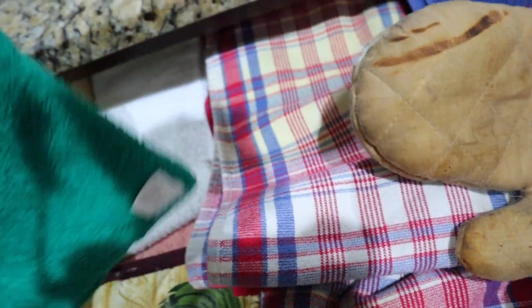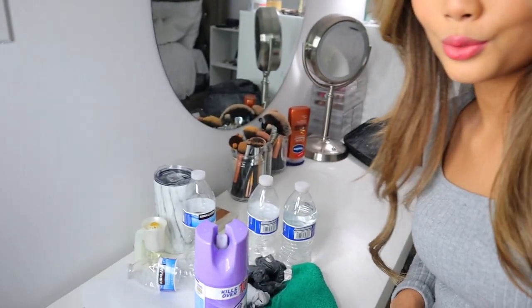So many makeup stains. I'm gonna use this green one because no one really cares for the green washcloth. Does anyone reuse the plastic bags from Walmart or Target? Or is it just my Asian household? Got my Lysol spray. I have so many water bottles. I'm just so thirsty. I'm a sucker for water bottles.